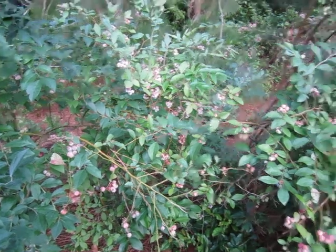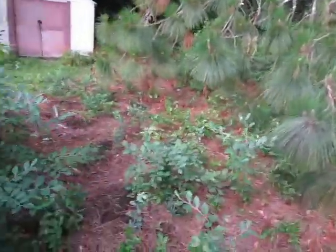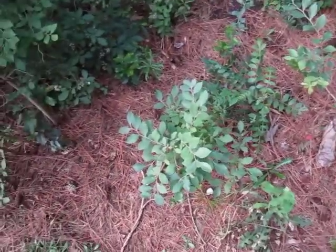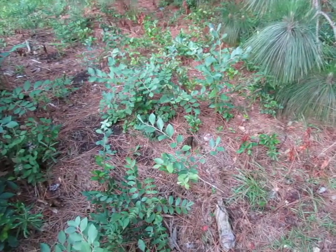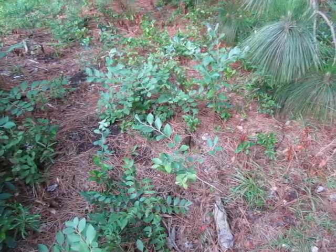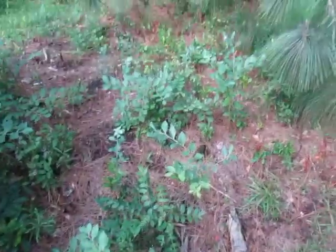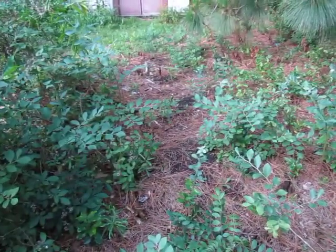I'm going to take you around and show you the suckering. And no, that's not a P.T. Barnum joke. Right here. You can see these are either volunteers or natural offsets of the blueberry group. Either way, I'm glad to have them, and I encourage them. This area is disturbed land that is not used for anything. It's right on the pine tree edge, so not a problem.